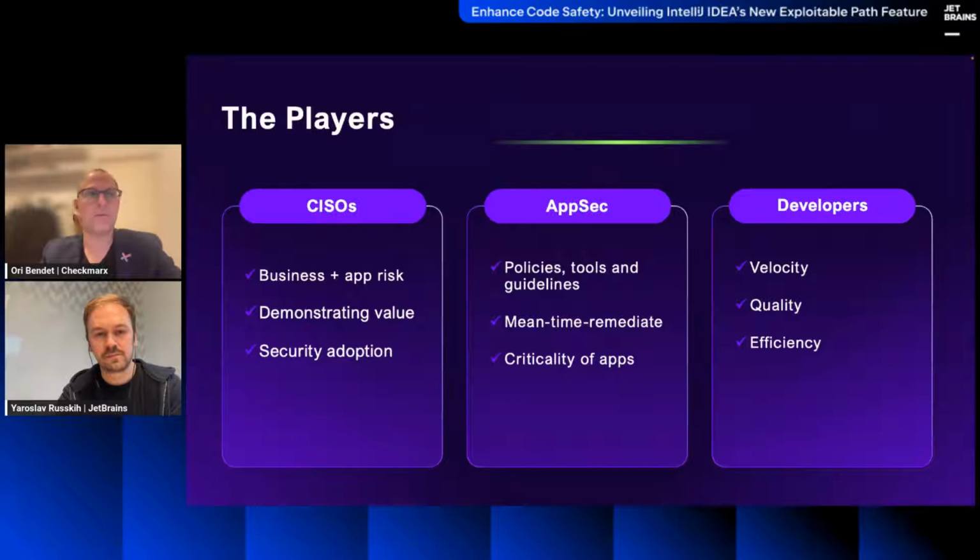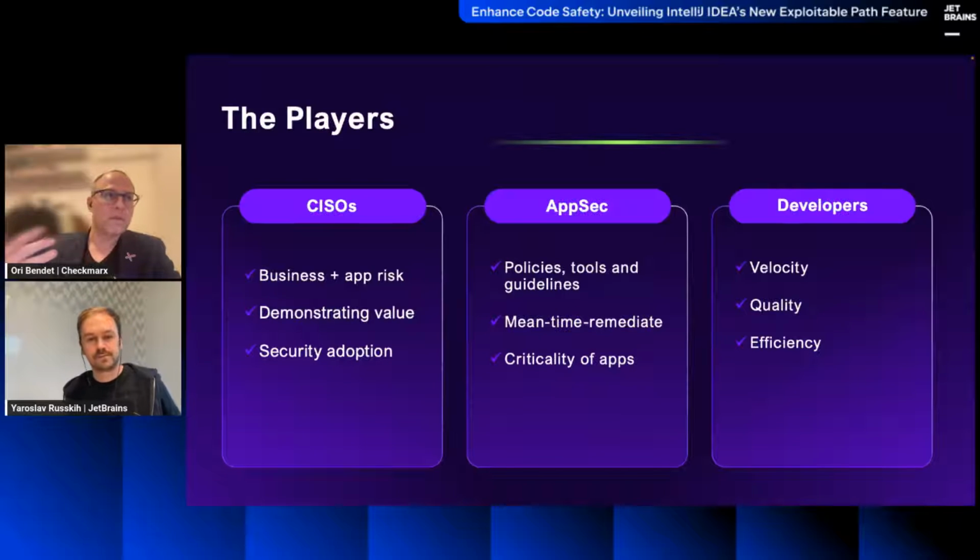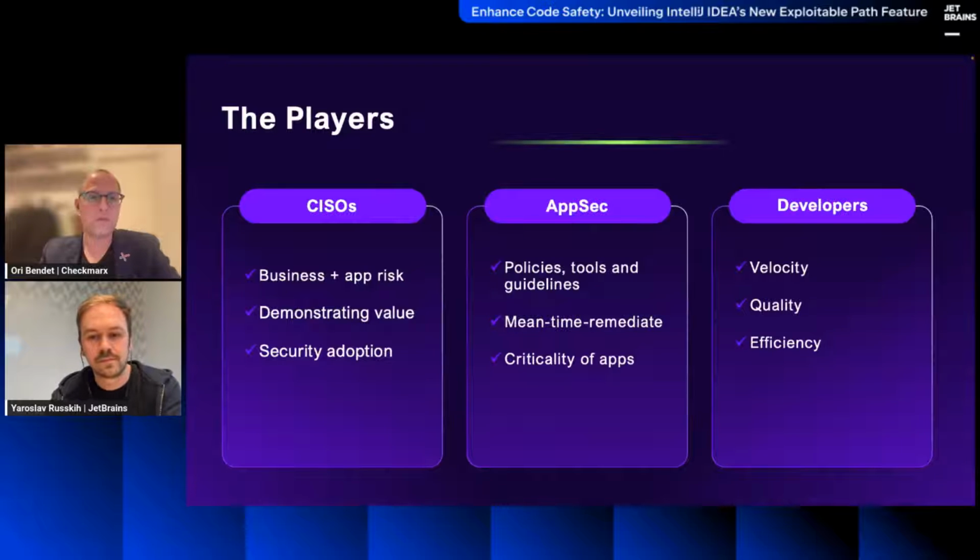Now, the players that we have as part of the development life cycle and securing applications are three main players. First of all is the CISO, the Chief Information Security Officer, who is responsible for managing the risk of the entire enterprise. Then we have the application security team, part of the security organization under the CISO, whose goal is to help define the tools and processes to see that vulnerabilities are getting remediated. And at the end, we have developers, who care about velocity, quality, and efficiency. We will talk about security in a second.